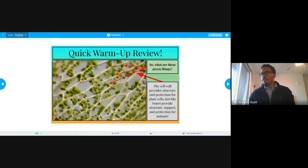Now, if you're looking at the Nearpod, or if you're able to see my screen, you might see these small green shapes that are throughout this entire picture. What do you all think those green things are? Any ideas? Excellent. Thank you, Rudy. Those are indeed chloroplasts. We know that they're chloroplasts because chloroplasts have a special pigment that turns them green. And a chloroplast is responsible for photosynthesis.